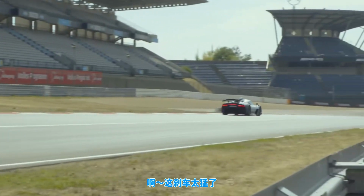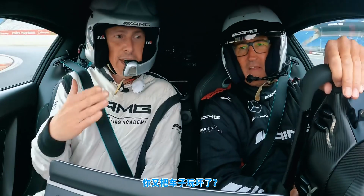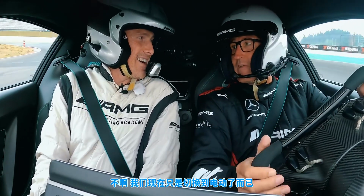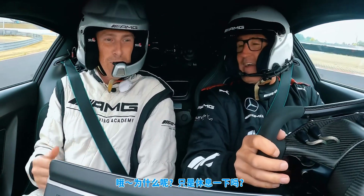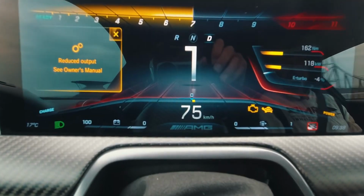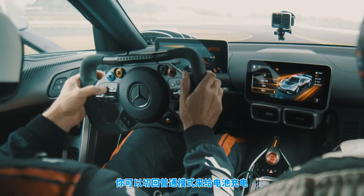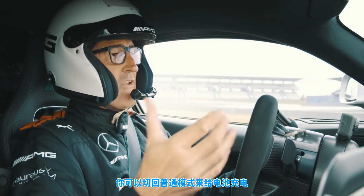Oh, the braking is so strong. Oh. Have you broken it again? No, now we go electric. Why? Just want to relax? We go back to normal mode. Yeah. To charge the batteries again.